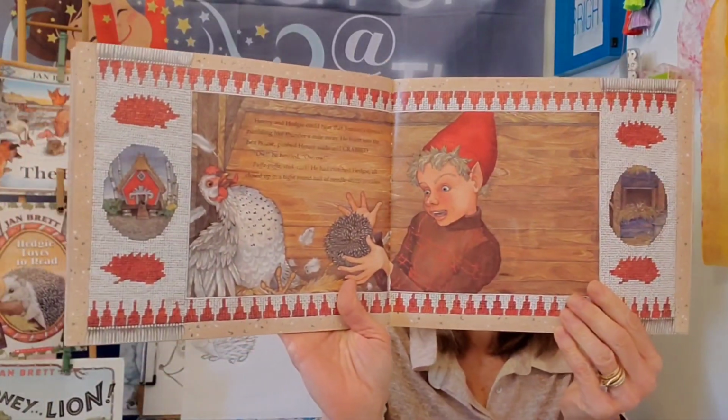Henny and Hedgie could hear the Tomten's stomach rumbling like thunder a mile away. He burst into the hen house. He pushed Henny aside and he grabbed. You know what he grabbed?